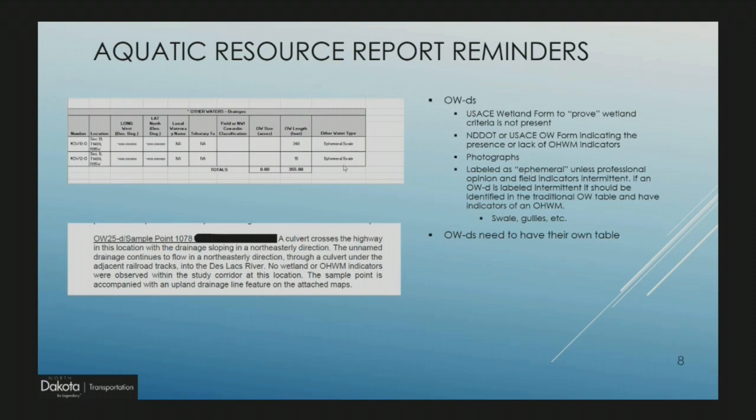If you find them to be intermittent, I expect them to probably be in the traditional other waters table. The last thing about these other water Ds is we do need them described in the report, so they need to be in the aquatic resource descriptions. This is a fantastic description of one, especially this sentence here: No wetland or ordinary high water mark indicators were observed.